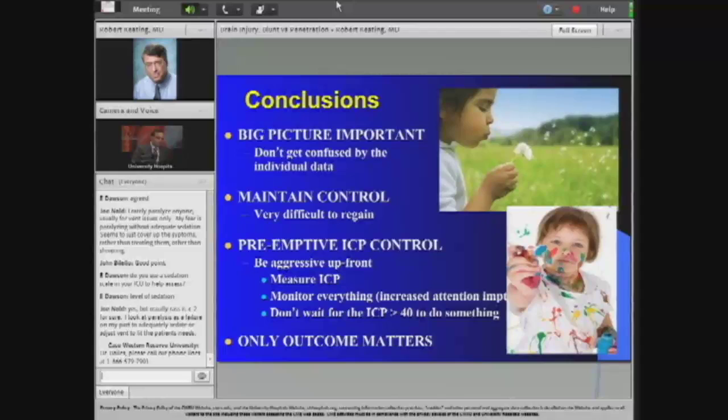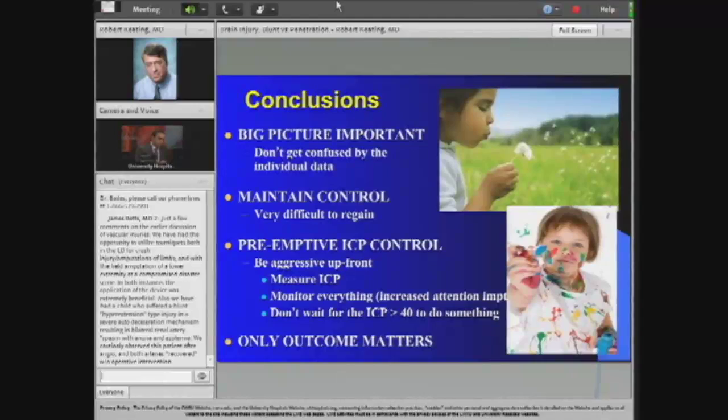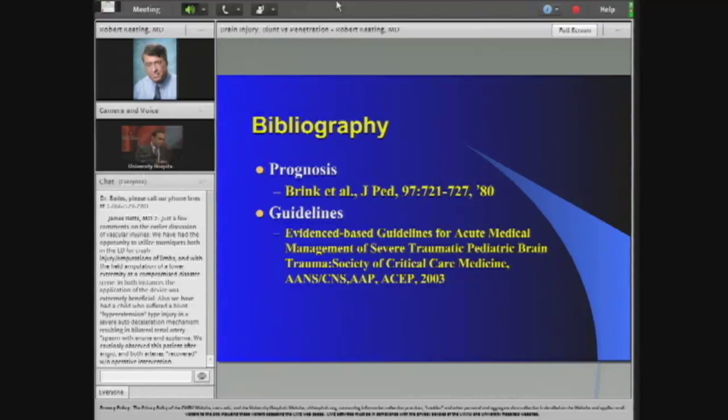And certainly don't wait till your intracranial pressure is greater than 40 to do something. If you've gone through your algorithm and the barbiturates aren't working and the hypothermia is not working, then you need to be thinking about a decompressive craniectomy. And ultimately, the only thing that really matters is the outcome. So we may reduce the intracranial pressure, but the bottom line is how do these kids do in the long run? So I'm going to wrap it up with that. There's a large extensive bibliography at the end of this.